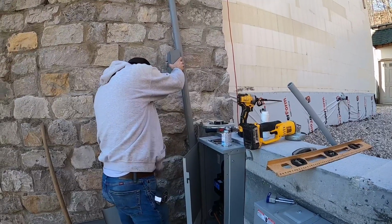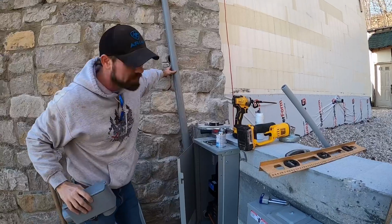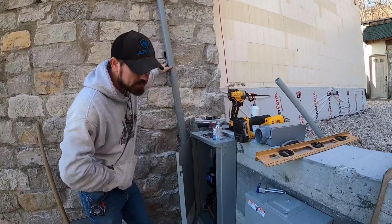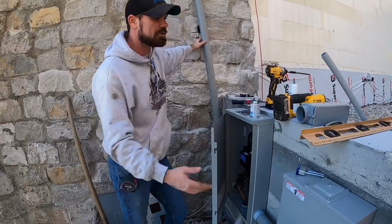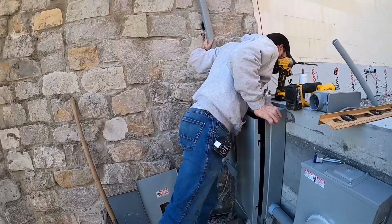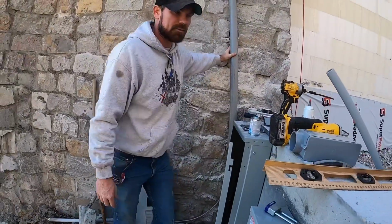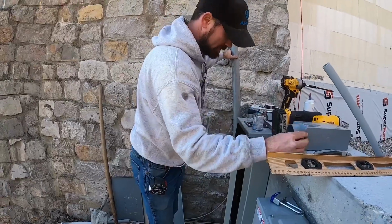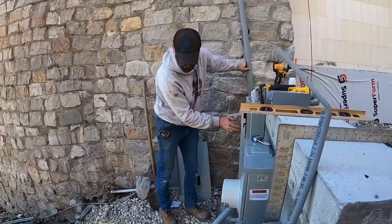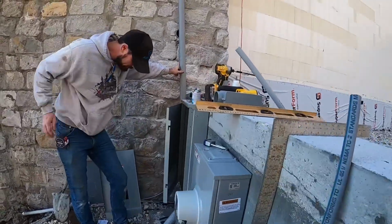Where'd my Sharpie go? I always have that thing in my left ear. I have no idea. Since I'm left-handed, I literally just marked that pipe to cut it. Don't see it. Is it underneath that panel? No, I've been kneeling on that panel. Goodness gracious. What the heck? Well, okay, I gotta find a pencil. We'll be back.